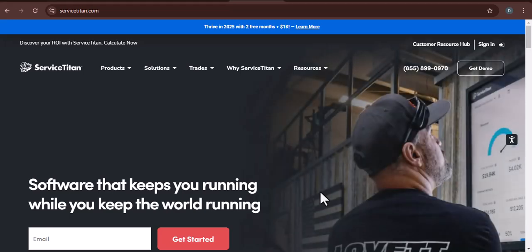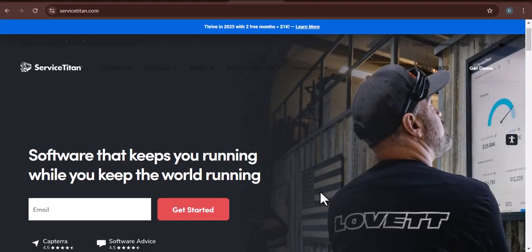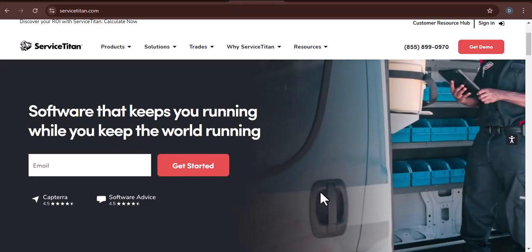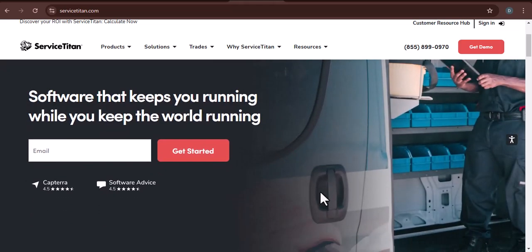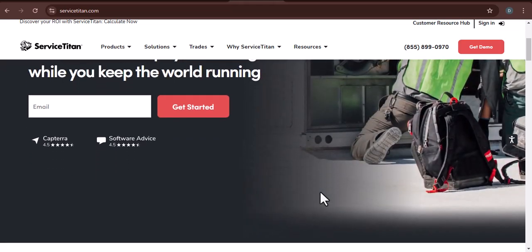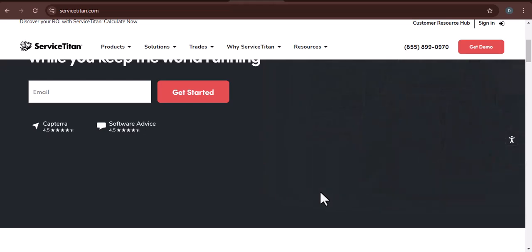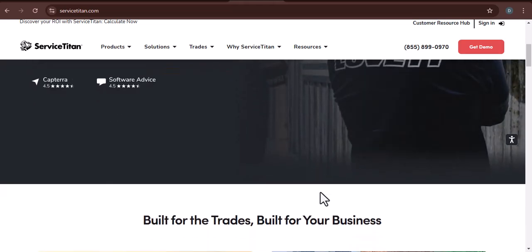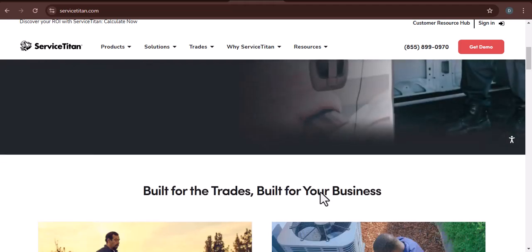Does ServiceTitan integrate with NetSuite? You're a growing service business, juggling a mountain of customer data, invoices, and scheduling nightmares. You're looking for a powerful solution to streamline operations and boost efficiency. And you've heard whispers about ServiceTitan and NetSuite, two titans in their respective fields. But do they play well together?